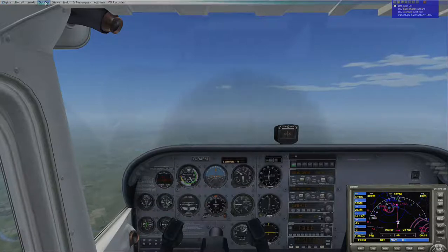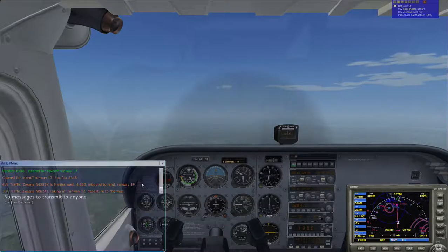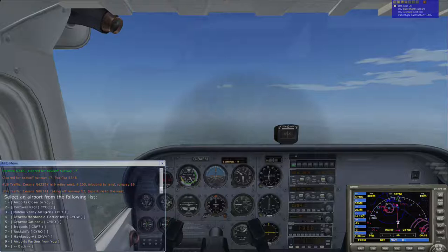Alright, everybody, we slowed it down a little bit to 2x. We should be in radio range. Maybe we just barely got enough fuel. We gotta keep doing that. I always forget, the range is at 55% power, and I usually don't go down that far on the power.